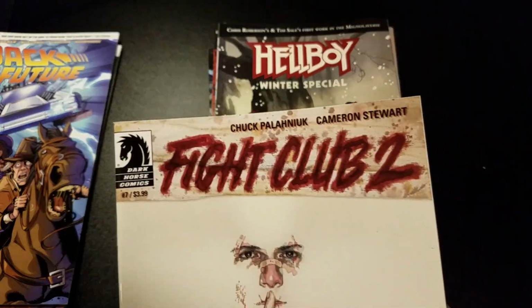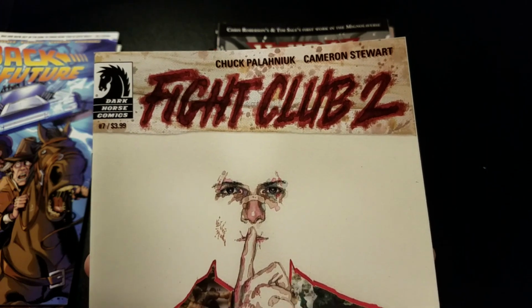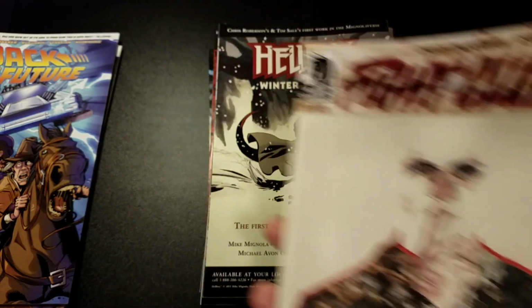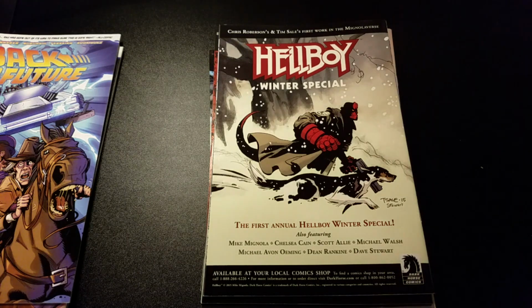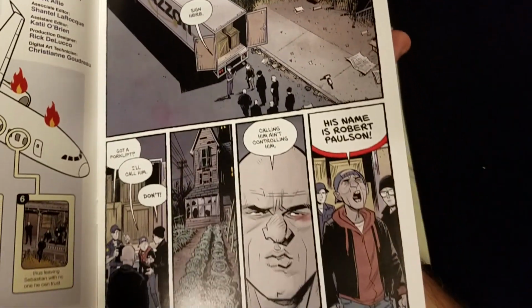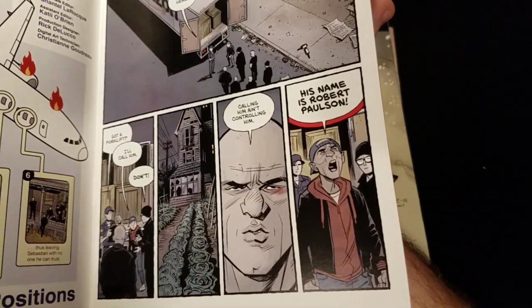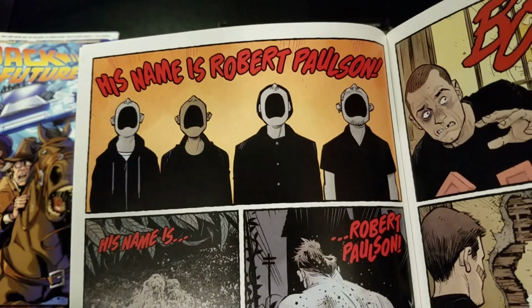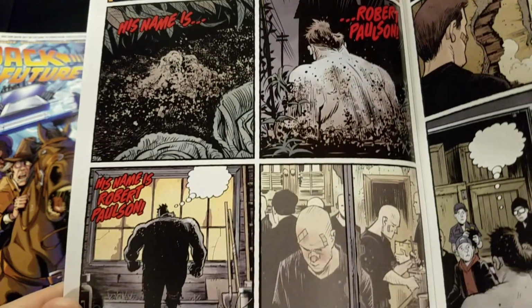Next we have Fight Club 2, number 7. And I'm pretty sure this is a mature book as well, so I'll pull it off camera here. I love the David Mack covers though. Alright, so I don't see anything too offensive in this opening part here. Robert Paulson is the name of the well-known voice actor for pretty much most kids from the 90s and 80s childhood. I doubt they're talking about the same Robert Paulson, though.